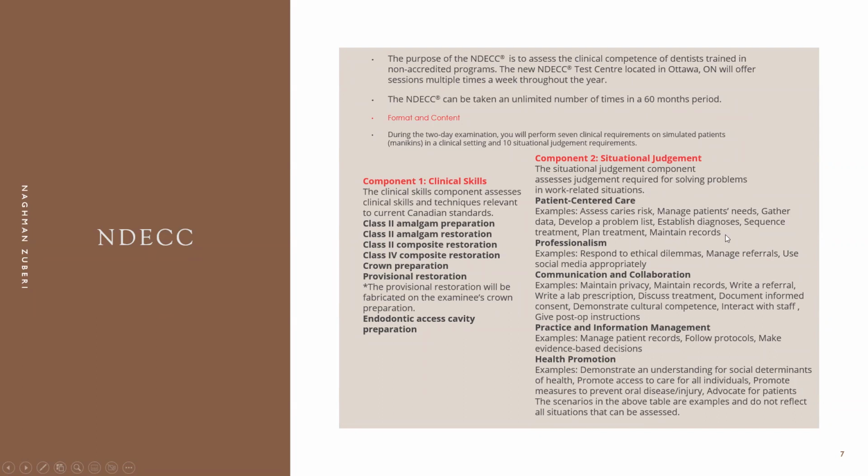And how to maintain the record keeping is a very major thing over here, because a lot of suits are being filed against dentists regarding treatment. If your records are not appropriate and you cannot produce those in court, the case will go against you and you may be paying millions of dollars to the patient.